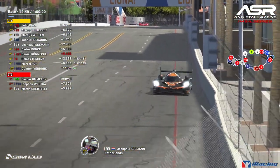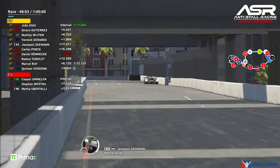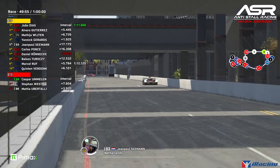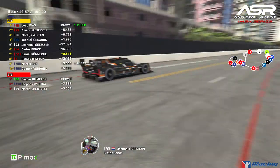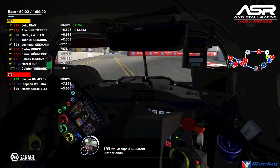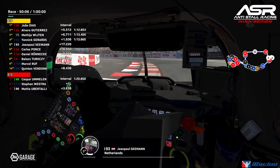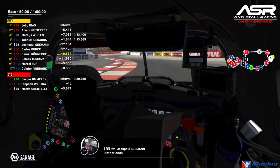We had Daniel Rennecki, I think, take a spin there. Poor old Mohammed's come back out, and I think he's just turned his car the opposite direction again. So, unfortunate first track for somebody in the championship, I have to say. It's not the best track to learn how the series works.